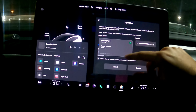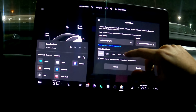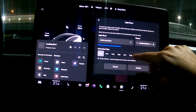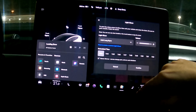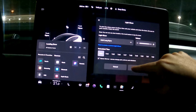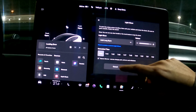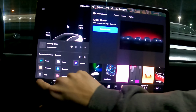So you can pick the one you want, and it says if there's any others from the custom USB, and you can schedule it for a time, which is really nice. So if you're with a big group, you can schedule it all for 7:49. And you can even decide whether you want to move your charge port, mirrors, and windows. So good change if you use light show. Overall usefulness is limited, but it's still good.